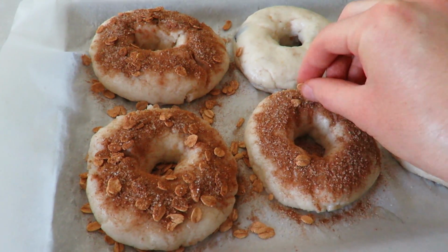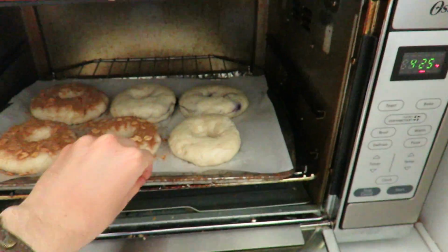Lots of these oats didn't make it on the bagels, so we're going to put them in at 425.